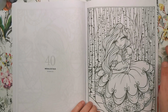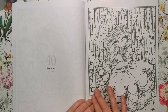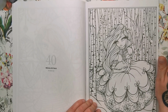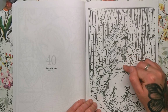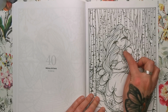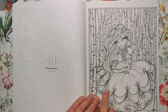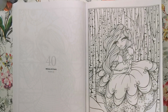Then finally we have Whimsy Girl Duck. So this one is set in the forest. As you can see, we've got the thicket of birch trees behind. There's a key here hanging down, not sure what that key is for. And then you can see the girl has her little pet duck. Best thing about this though is the costume for me. You can see it's got this really high neck with the lace and the embroidery, and then these big swags on her dress. Really, really nice. I really like the poinsettia underskirt as well.